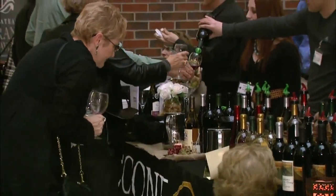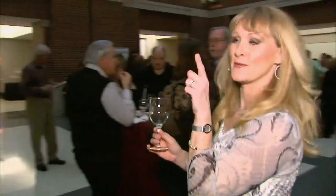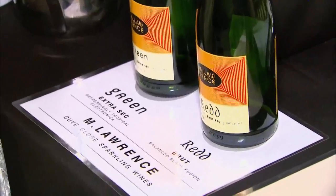When you find something that you really like, you place your order through Plum Market, and then do you leave with it, or does it get shipped to you? I mean, how does that make sense? You don't leave with it. It gets shipped to one of the local Plum Market stores, so you can just pick it up there.